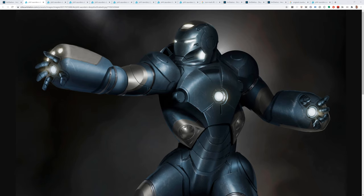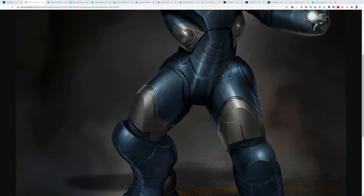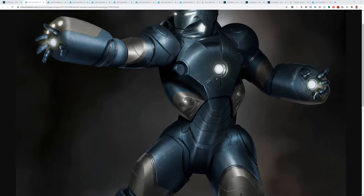I'm not sure how it would move. That never got tested, did it, as an actual suit? Yeah, this was a secondary background suit. It wasn't a hero suit, so there wasn't a lot of time spent on that.